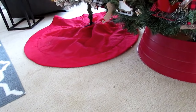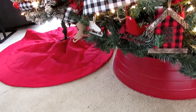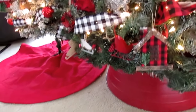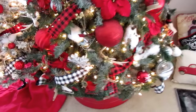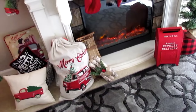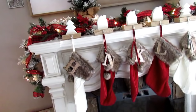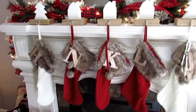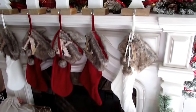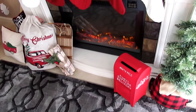And then I used an old skirt over there for that tree, and I just turned it over. It's actually more of a whimsical blue color, so I just flipped it over because I knew it was red on that side. I did an entire video on my mantle, so I'm just going to do a quick pan over of it, and I will make sure I link that video if you want to see that.